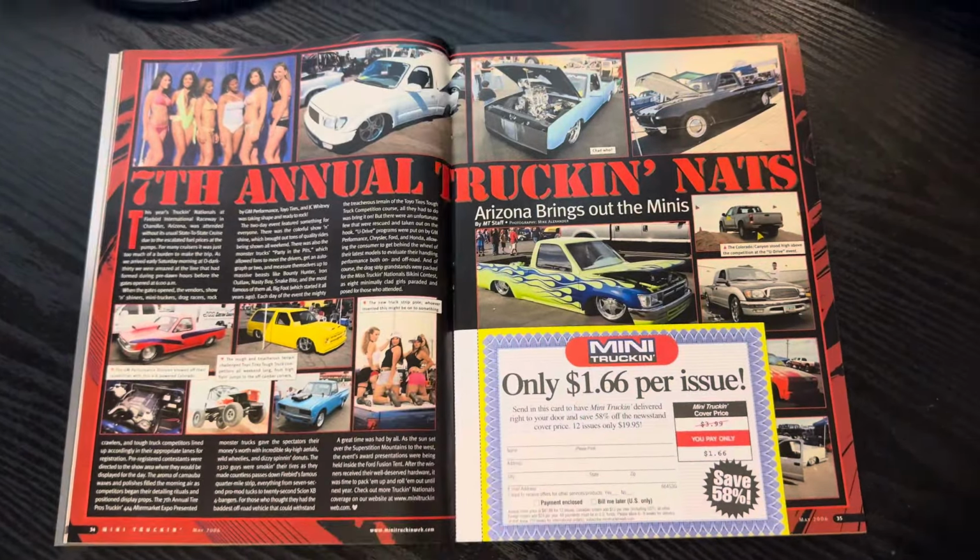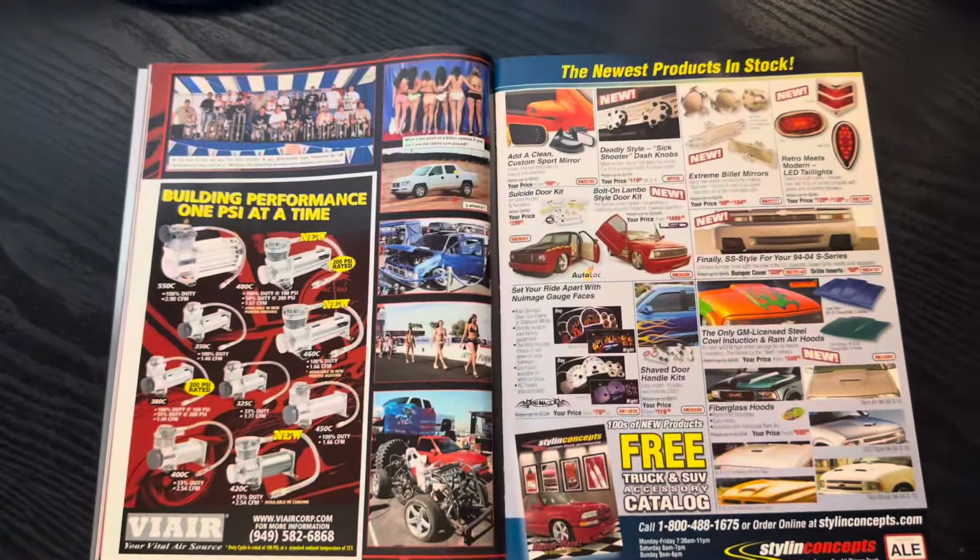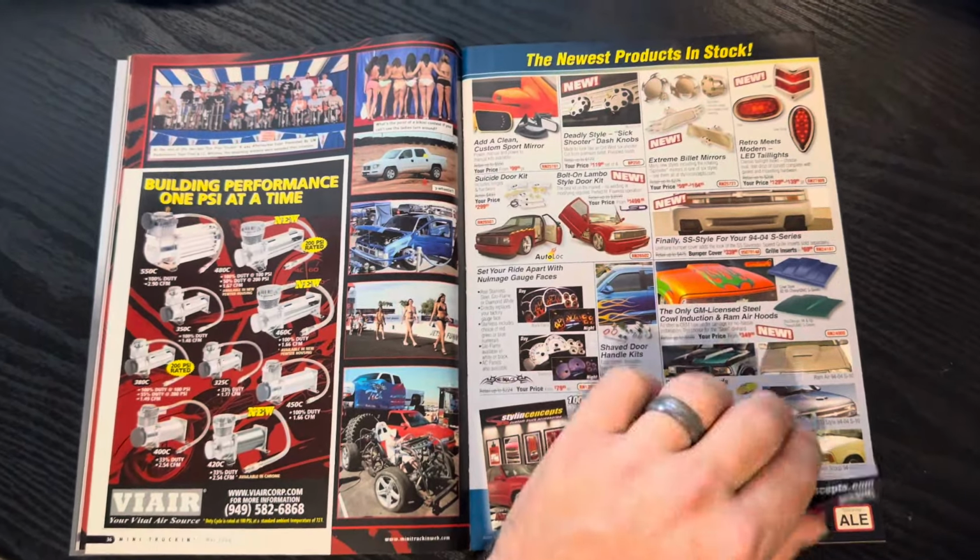So you can see here a little bit has changed since these write-ups, because I would read this content, but if you think about where the magazines have gone now, especially Street Trucks, All Time Low has shuttered, Mini Truckin's coming back, for those that don't know. A lot of it now is mostly photo. If you look here, there was a pretty big write-up on this. If this was a current magazine, you'd see just a ton of photos. That's just how the landscape has changed a little bit over the course of time.